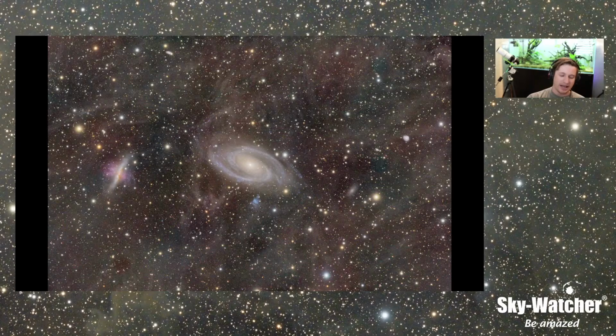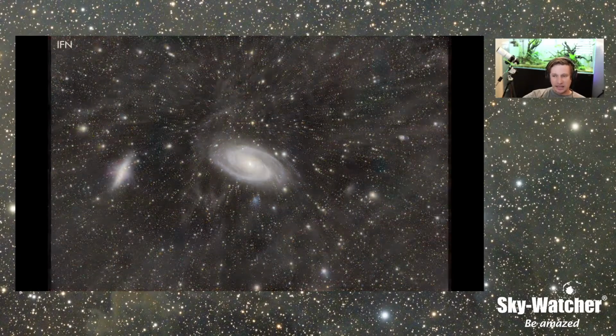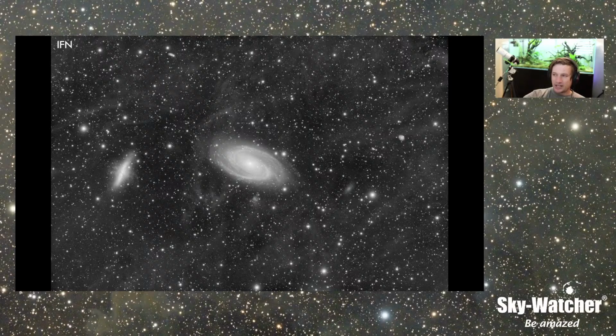So even though narrowband is really intended for nebulas, don't be afraid to pop that H alpha filter in there to add some pop for your galaxy shots. And then up there in this region, we have the IFN nebula, the Integrated Flux Nebula, which is all this wispy cirrus-like cloud floating around there. And there's a lot of this across the sky, but particularly there's a lot up in Ursa Major.